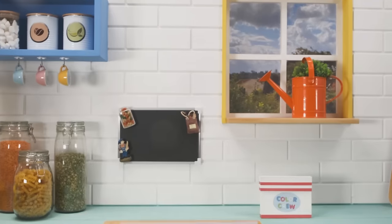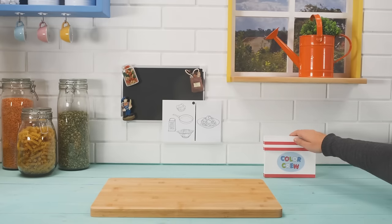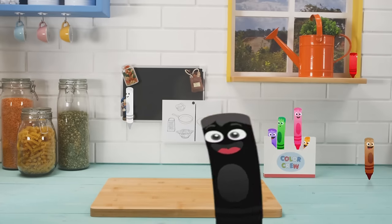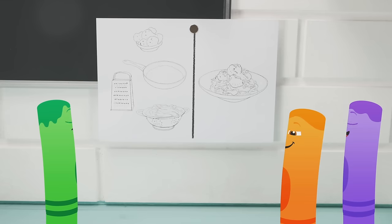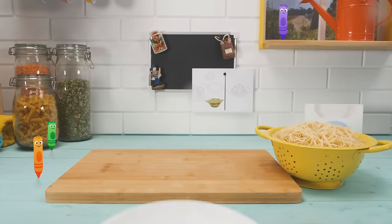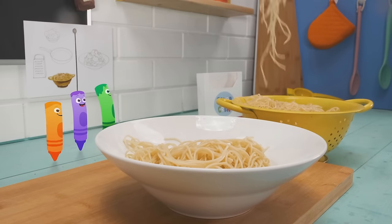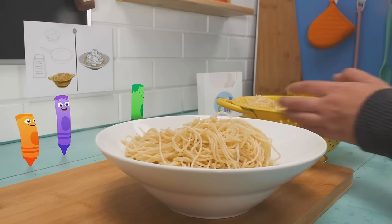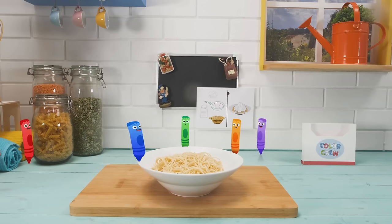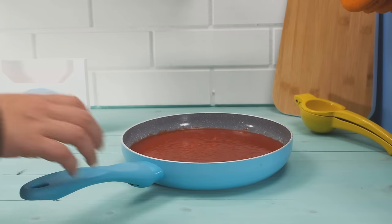First. Hello. Who's hungry? Spaghetti and meatballs. Hello, color crew. Come on out. Let's play. Are you hungry? We're gonna make spaghetti and meatballs. Spaghetti. Here's the plate. Now let's draw tomato sauce. Ta-da! Tomato sauce. Very good.